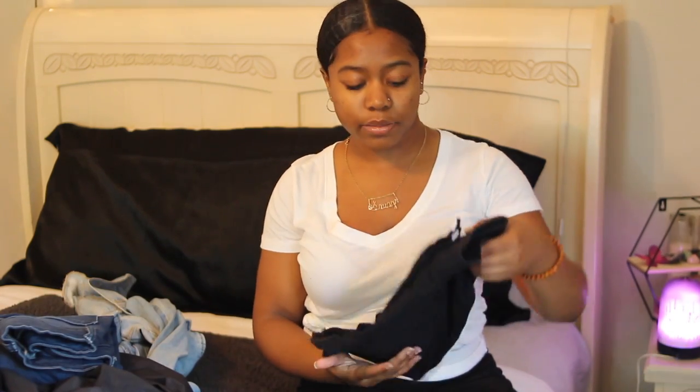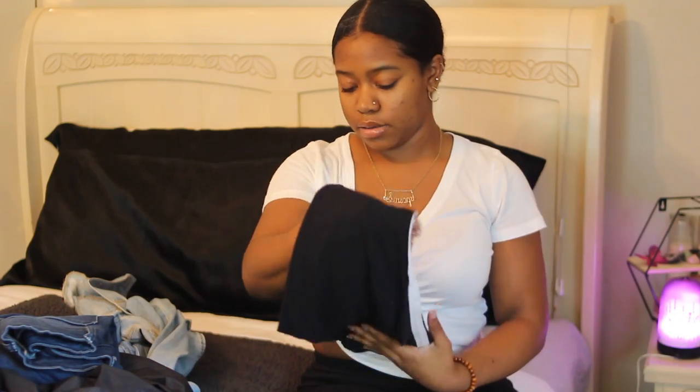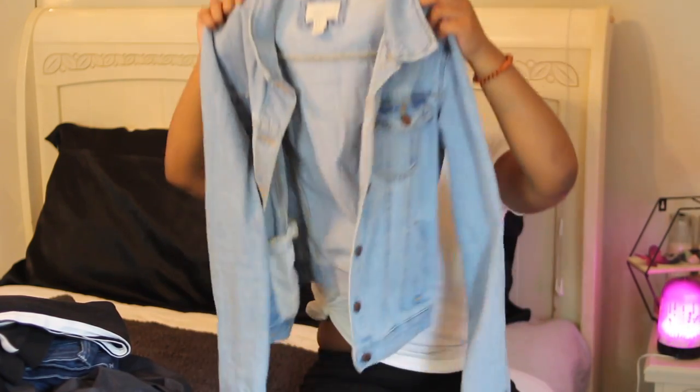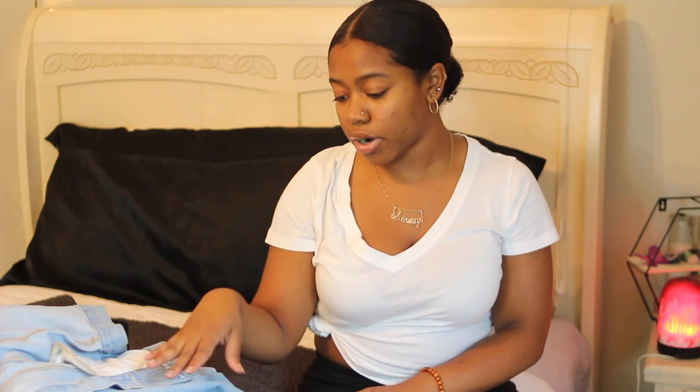A couple last items. I'm gonna be taking these leggings just to run around in. I plan on trying to be cute 24/7. And I got this jean jacket from Forever 21 too. A lot of my wardrobe is mostly from Forever 21. I'm not gonna even sit here and lie. That's it for clothing wise. I am packing my underwear and some bras.